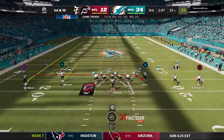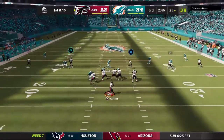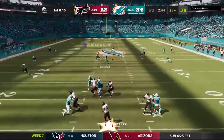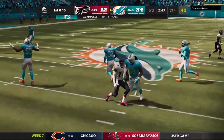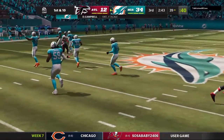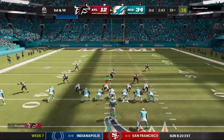About set to begin their next drive, the Falcons offense at the line. And last time, went for it on 4th, didn't get it. We'll see if they can pick themselves up off. And now Watson throws another interception. Devondre Campbell, the linebacker, picks it. Boy, he had to fit that into a pretty tight window over the middle.